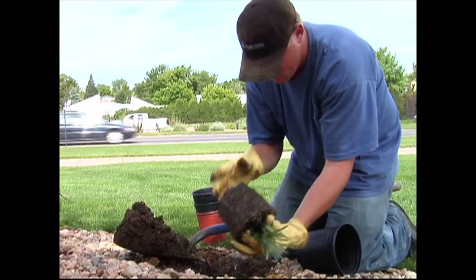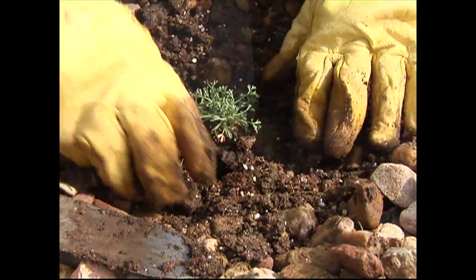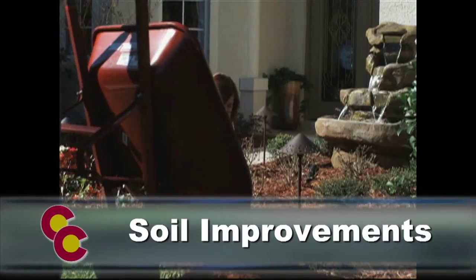Since western plants, which usually are xeric plants, do well in a mineralized soil, check to see if you have soil with a lot of clay or sand. Heavy clay soil can actually drown xeric plants, so amend the soil as necessary for good drainage.